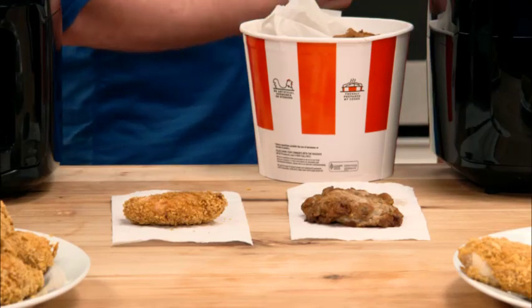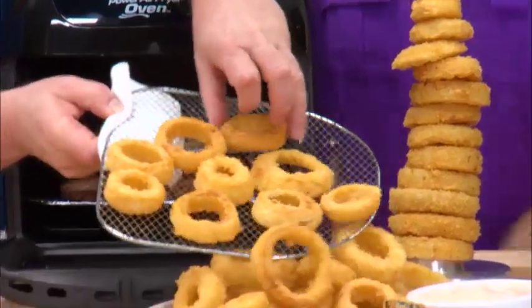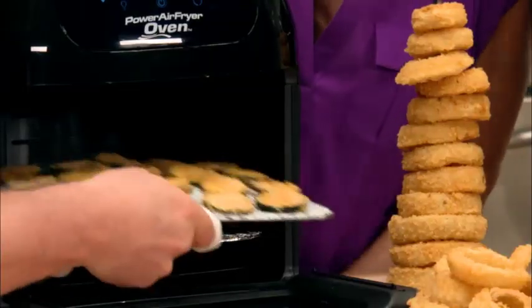Now, what do we have next? Because we have our airflow racks. Ooh, look at those. Look at that. Yeah. I was able to cook these onion rings. So cool. Oh man, you can hear how crunchy they are. They bounce off the table. Oh, we have some zucchini. Oh, more zucchini petals, yum.